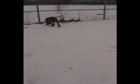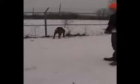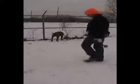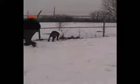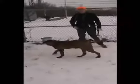His tongue's hanging out. He's much more slowed down from when we first had him out here and he was running crazy eights out here. Now's the time we're going to take him back into his indoor kennel. Provide him a nice scented blanket for some scent therapy. And call it a day.